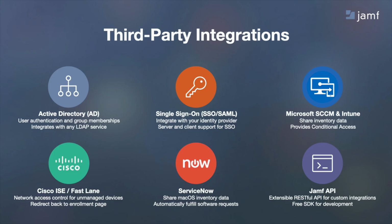Of course, Jamf isn't the only software in a company's environment. We realize that and truly believe in this philosophy: Jamf and whatever additional tools are needed to get the job done. On the screen are a few of our third-party integrations. We've spoken a little bit about Active Directory. We support single sign-on, Microsoft SCCM, Intune, Cisco, ServiceNow, and we also have our own API that can be used for more custom integrations.